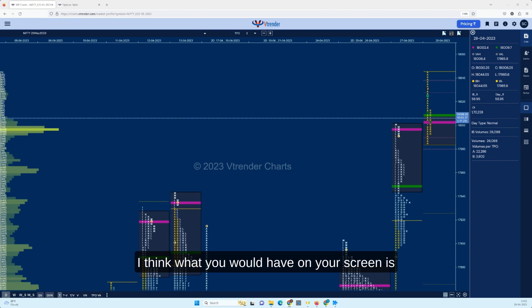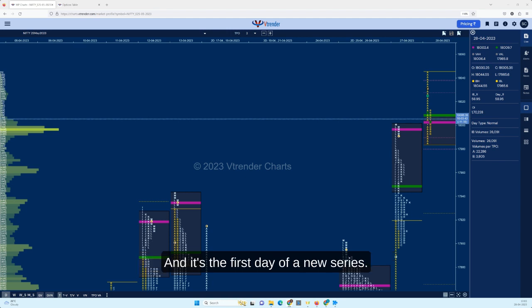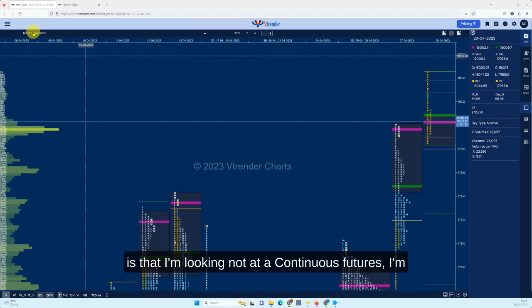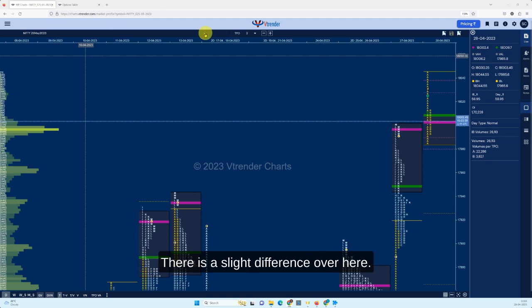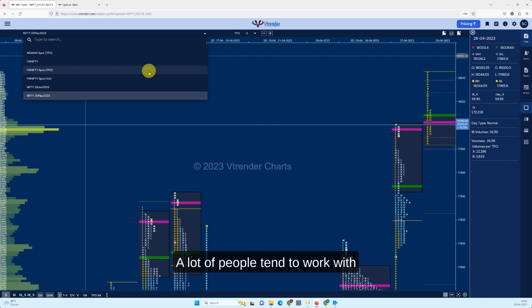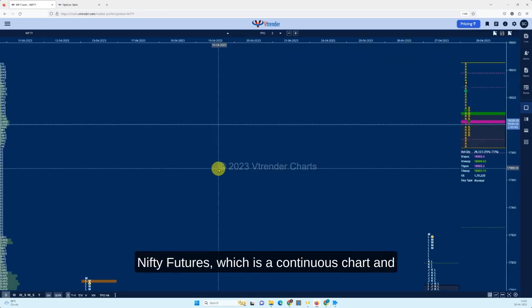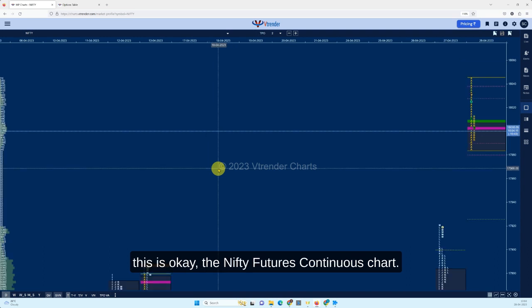I think what you would have on your screen is a market profile chart of the Nifty, May 23, and it's the first day of a new series. So what I would like to point your attention to is that I'm looking not at a continuous futures. I'm looking at the Nifty May 2023 futures chart. And there is a slight difference over here. A lot of people tend to work with a Nifty futures which is a continuous chart, and this is the Nifty futures continuous chart.